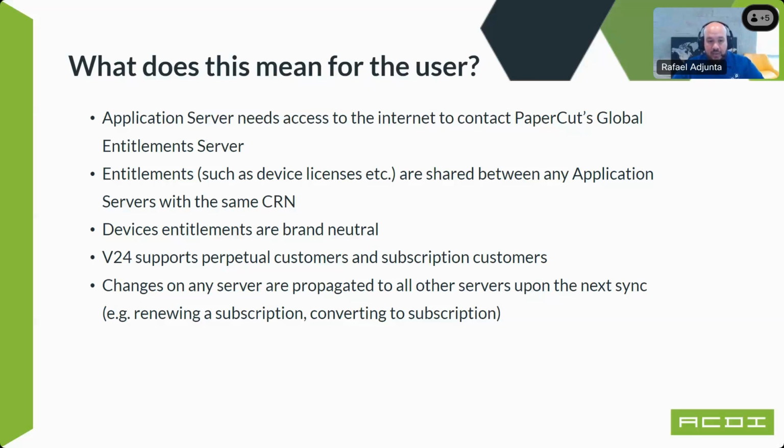And also, any changes on any servers are propagated to all other servers once they are already synced up with the entitlement servers, meaning that when you renew your subscription, you're only going to have to apply that license once on one of the application services, and that will propagate throughout. So that's a little bit of quality of life, convenience type thing for administrators to keep in mind.